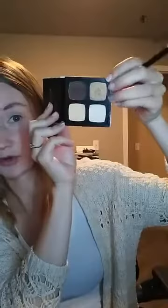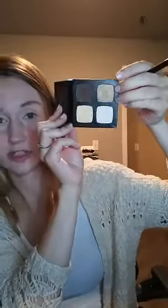Okay. So then we're going to go in with Gold School. It's not picking up how gold this one is. It has a little bit of shimmer in it as well. So with this one, I'm going to do my lid. And with the shimmers, you guys, you're going to want to pat it on instead of rubbing it and blending it in. Okay, sorry. Do I look at my mirror or my phone? We'll try to do it in my phone.